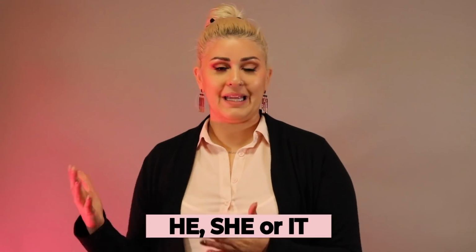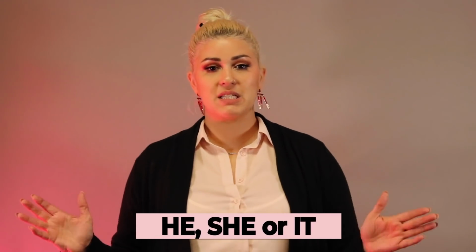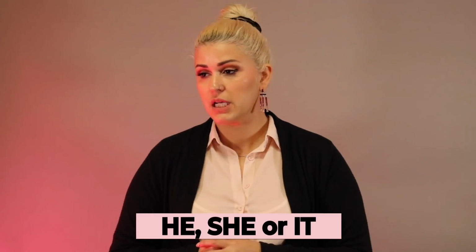The next sign, he, she, or it. It's all the same sign, and it can have various meanings. Whether you're pointing to a specific person, a specific object, or a person or object that you're talking about that is not there, take your index finger of your dominant hand and point to the side. He, she, or it. It can be anywhere. You can point anywhere, over here to your side, and in front of you, in any direction.